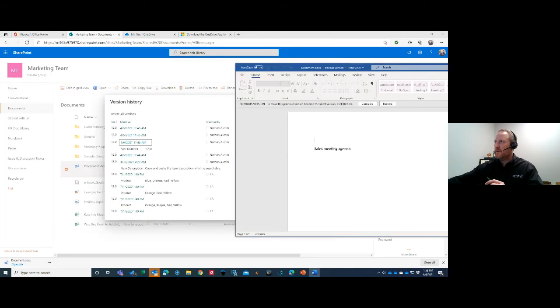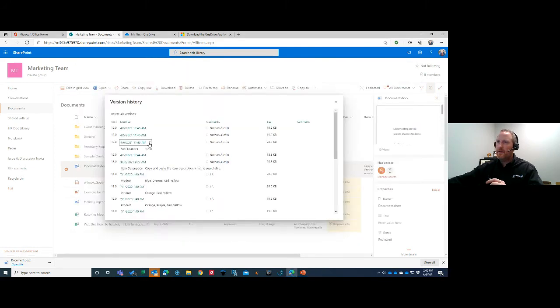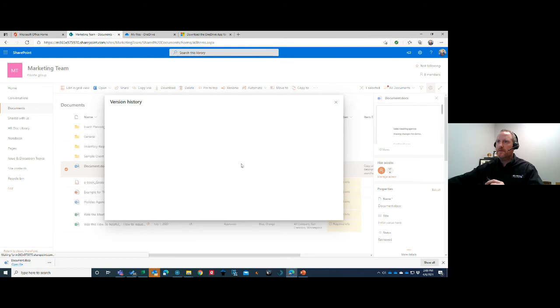So I'm going to close that one, and I'm just going to say, yep, I want to restore this one. Actually, I'm going to do it from a different spot, because I'm going to say here, I want to restore this one. You're about to replace the current version with a selected version. Yep, okay, great. Done.